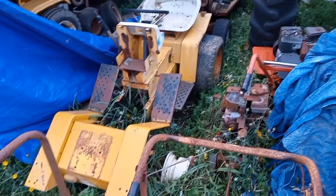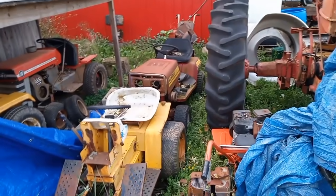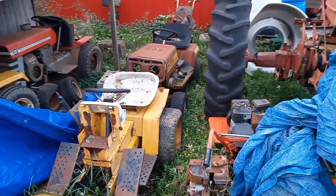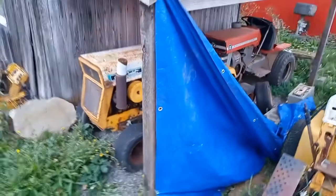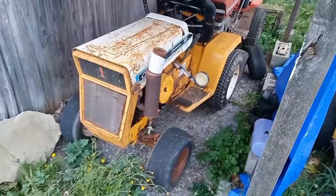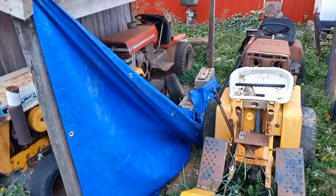And then left myself just enough room for the few little lawnmowers and a couple of rototillers that I still kept. This is my parts Cub Cadet 105 and the fenders that remain of the other one, and a little Murray 36-inch without the deck. I just thought it was a neat looking little tractor. Massey Ferguson 10. And of course my good old Cub Cadet 107. This tarp got blown off. That was hammered up into place, so I'm going to have to put it back up.